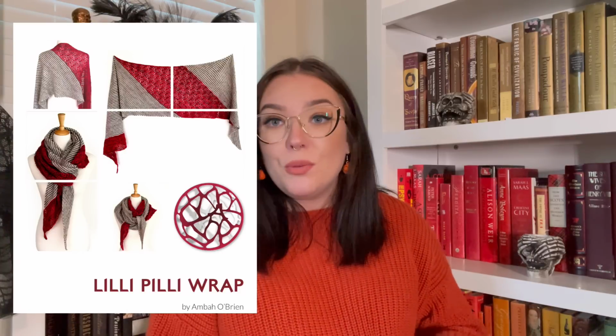So I'm gonna pop a picture on the screen. This is Lily Pilly, which is a super cute shawl. She also has, I think it's called a triangle scarf version of this, but I wanna say she has two versions of Lily Pilly. Anywho, I'm knitting mine with some beautiful yarns from Yoshi and Lucy.